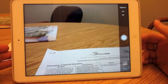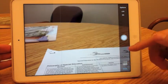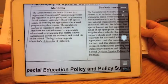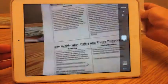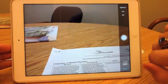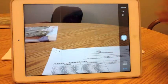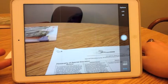But what you can do with Prizmo, though, is take multiple pictures. So let's say I've taken a picture of those two columns, and let's say I flip the sheet and have another two columns I want to take a picture of, which I'm not going to do, but you could simply line it up and press the camera picture again, and you'll create multiple pages in one file, just like on a desktop. Lovely.